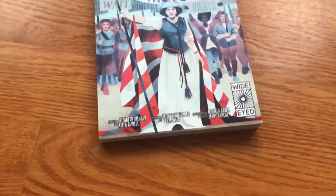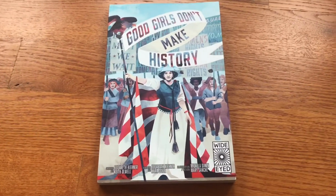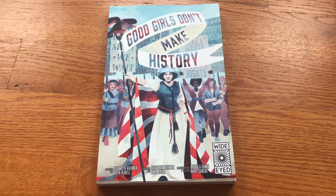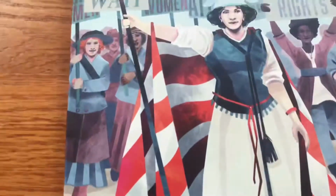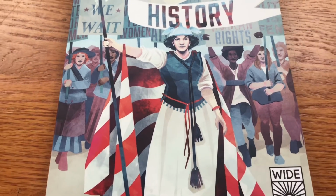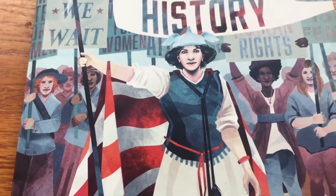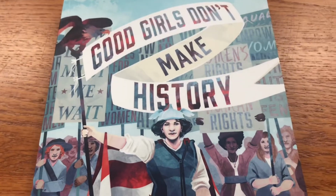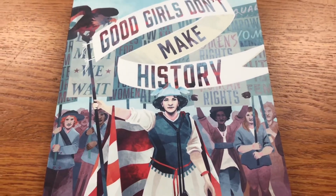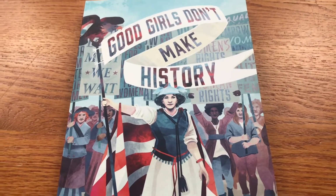And it is by Wide-Eyed Press, but it almost has the feel of a movie poster, and definitely has an old-fashioned feel because this woman almost feels like she's in costume. So it's kind of great. It gives you a sense of like, here are women who made history, that are maybe from all different countries and cultures and going far back in time.